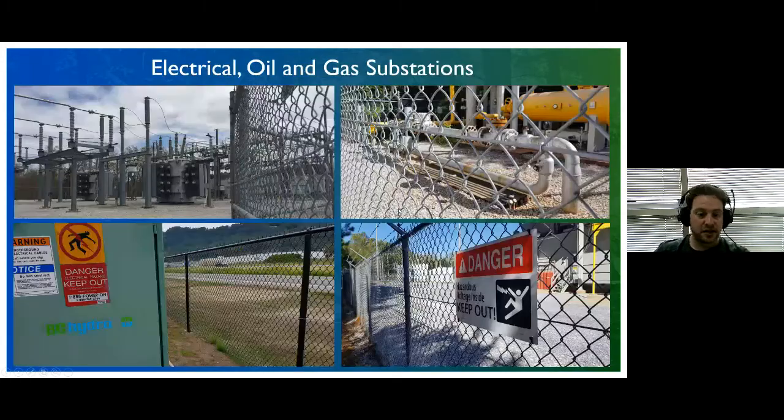Another industry that we focus on is what we call critical infrastructure. It can be electrical, oil, gas, and actually water as well. So all kinds of substations, valve stations, transformation stations, distribution centers of electricity, and so on. Mostly against copper theft, against vandalism, against all kinds of other theft. We have actually done, I don't have pictures here, cellular towers and communication antennas. It can be all kinds of those sites as well.